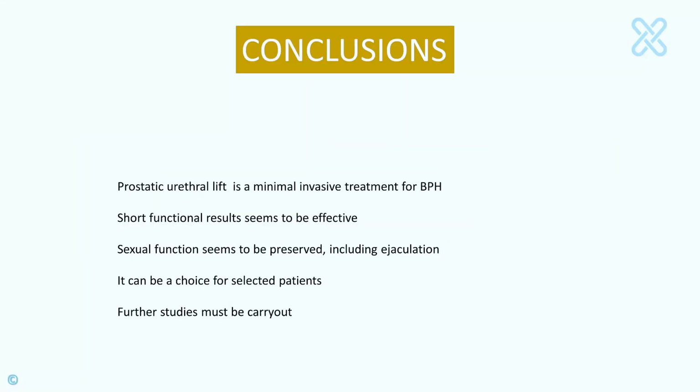In conclusion, we can say that the urethral lift is a minimally invasive treatment for BPH, that short-term functional results seem to be effective, and that sexual function seems to be preserved, including ejaculation. It can be a choice for selected patients, and further study might be carried out.